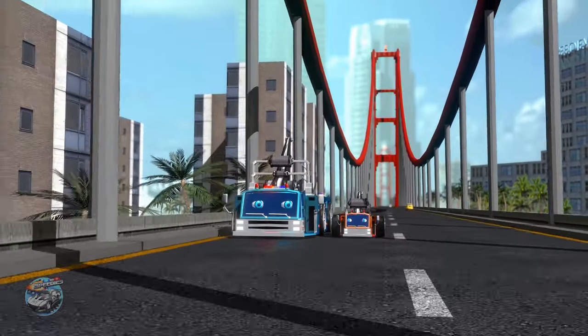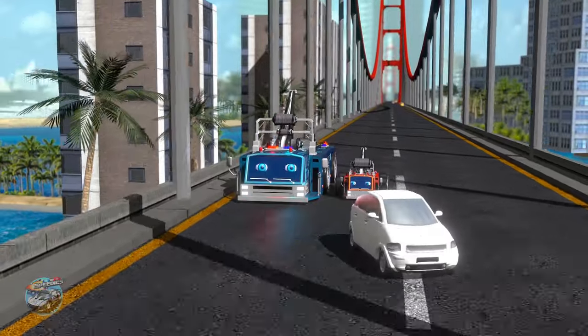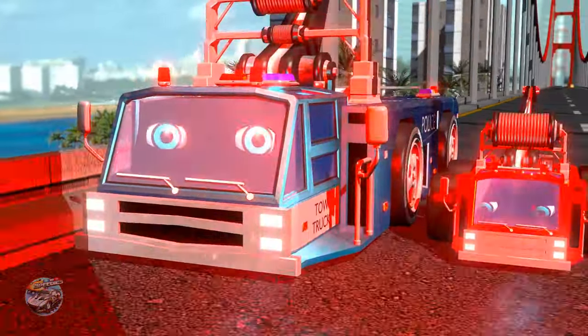I think we'd better turn on the flashing lights. Can I push the button? Sure, Dewey. You're doing a great job.